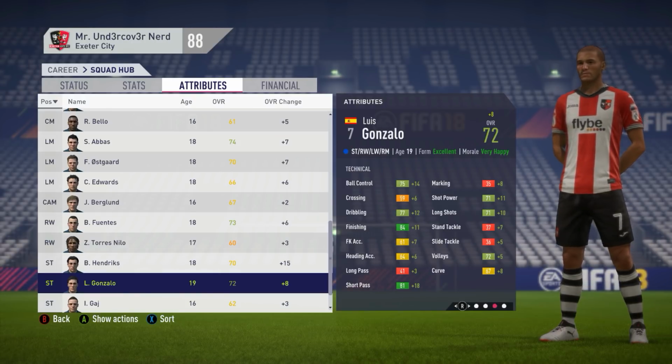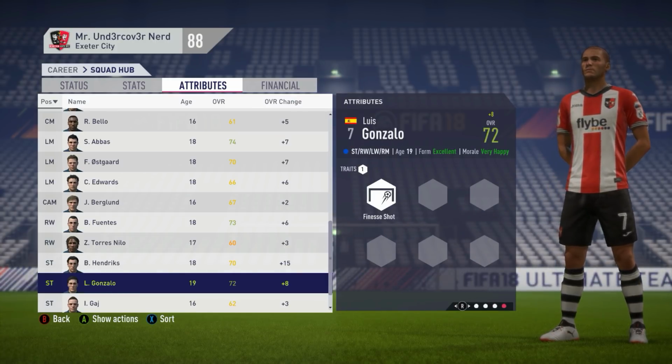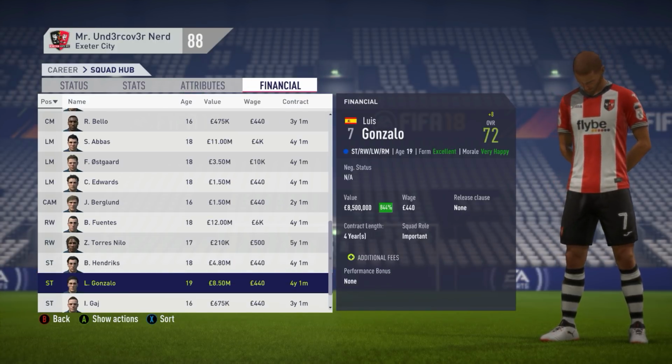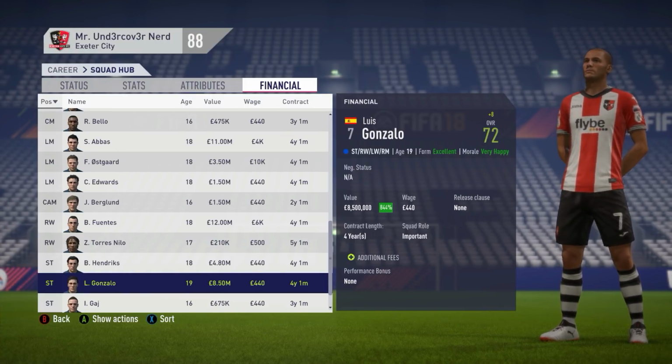We did do some Derek training with him. Of course, he started the training to be a striker, but in the end, we used a token on that, and we gave him the finesse shot. He was worth 8.5 million last year. Okay, so that's how much he was worth at the end of last season that we aired.